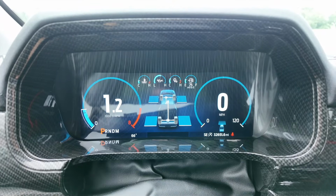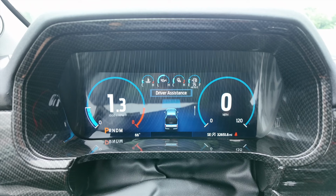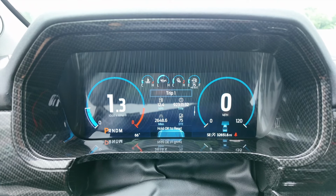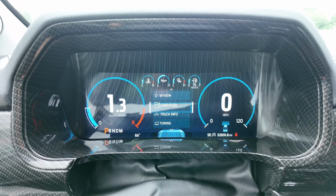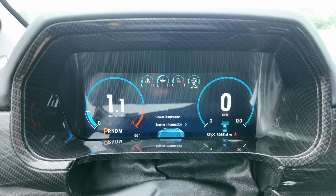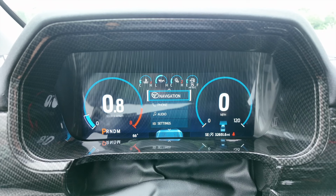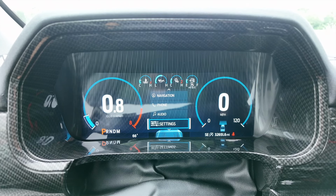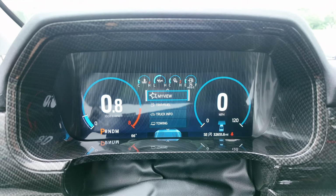And coming back to the gauge cluster now, if I push on menu, we can get into my view where this is configurable. So you can place all of this information here, just depending on what you would like to see. And then you can go into trip and fuel. You have some truck information, so you can go in and monitor all of this information. You can also look at your towing, pull up your navigation and phone. There's audio and settings. So you have a good bit of info that you can go through, just depending on how you need to set this up.